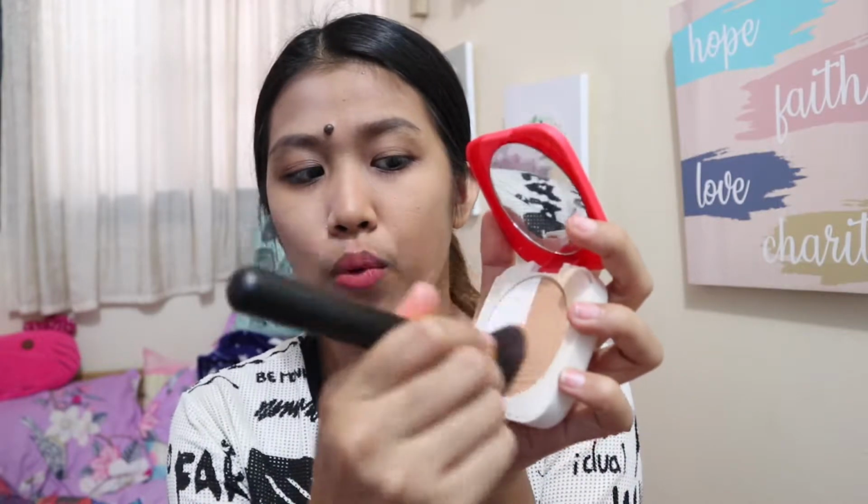Ayan, makikita nyo yung difference dito sa side na to. Super white, and then dito sa kabila, mas okay siya, pero medyo dark siya sa aking skin tone, but let's try to mix both. Tapos, lagyan natin siya dito para pumantay yung color. Pantayin lang natin. Ganda lang natin ng maayos. As you can see, super puti na niya.